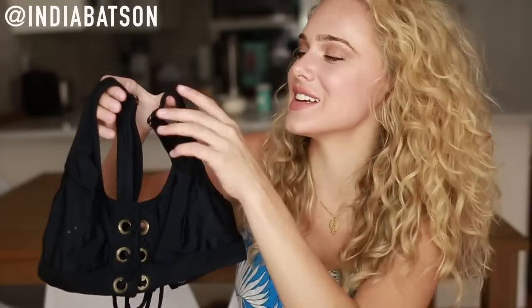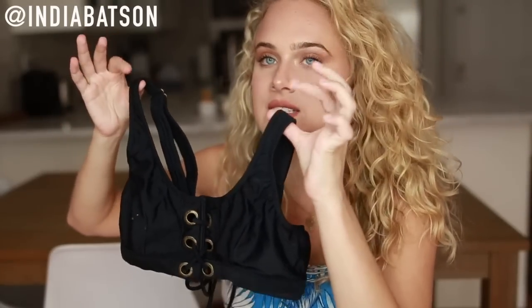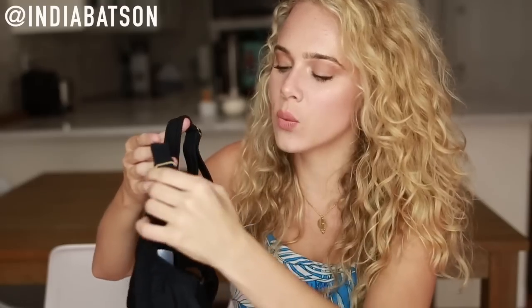Next, we have our sexy option. And this one is adorable. I love it. It's got really nice thick straps as well. And once again, they are adjustable in the back, which is key. You can tighten it or loosen it as much as you want. One thing to note about this bathing suit, I got it in a D. I don't know if you can go up a size, but if I could, I personally would.